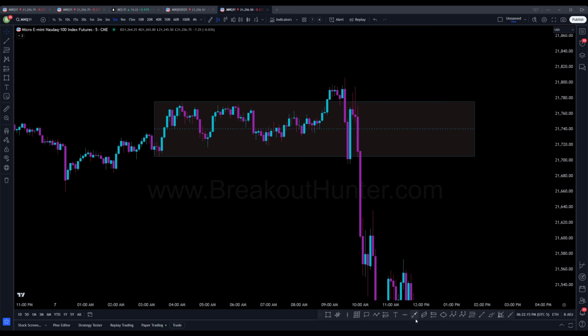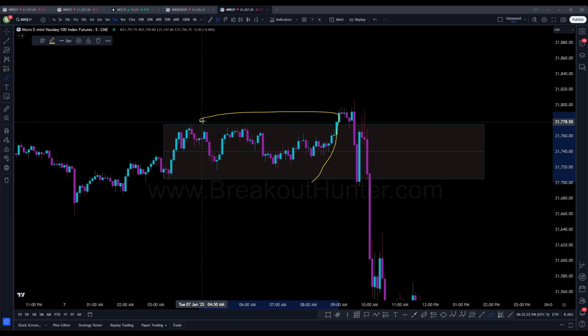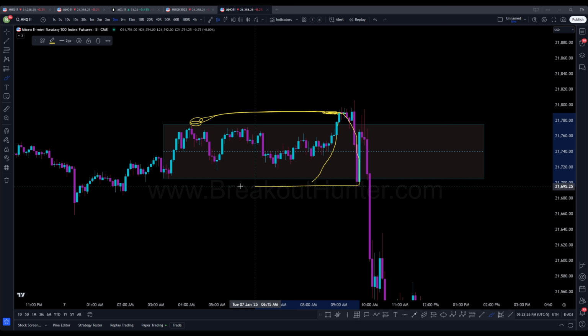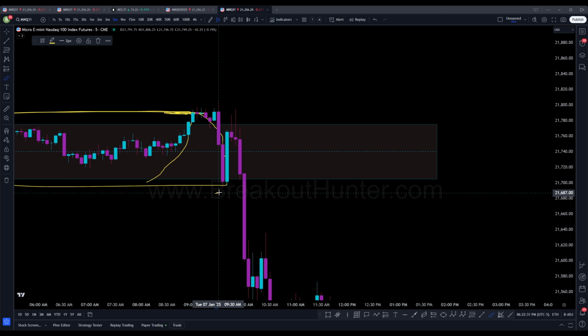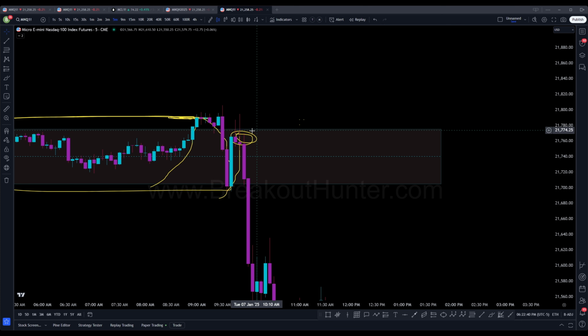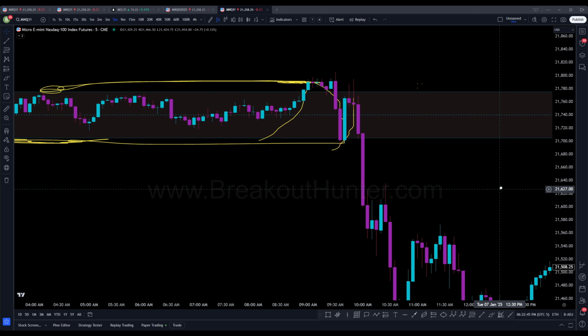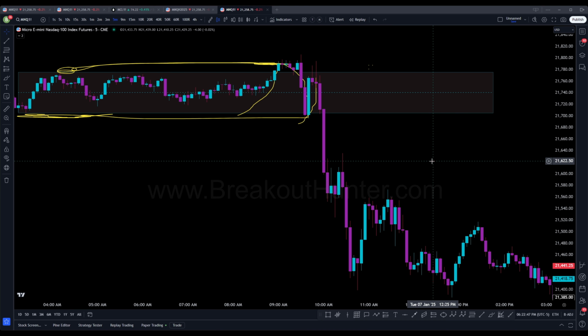Well, at open we get a sweep of the high right here, right? Price comes down, sweeps the low right here, goes back up and respects the zone. Look at these closes of the candles. They never close over the contraction zone. And then it breaks out.